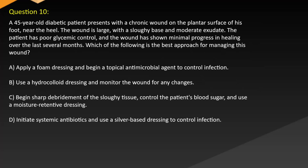Question 10. A 45-year-old diabetic patient presents with a chronic wound on the plantar surface of his foot near the heel. The wound is large with a sloughy base and moderate exudate. The patient has poor glycemic control and the wound has shown minimal progress in healing over the last several months. Which of the following is the best approach for managing this wound?